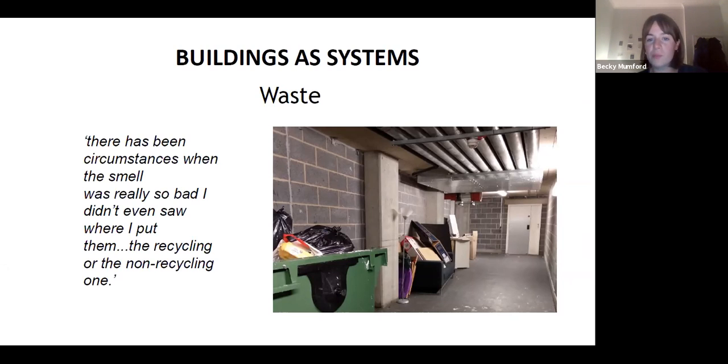We also found that waste rooms could be quite unpleasant, and there was a big issue with bulky waste taking up space, and also many instances where waste rooms were accessed just off the lift. Rather than losing the lift, residents would just throw their waste directly from the lift into the waste room, to avoid losing the lift and having to stay down in the basement for longer than they needed.